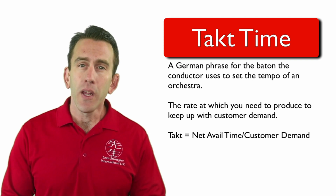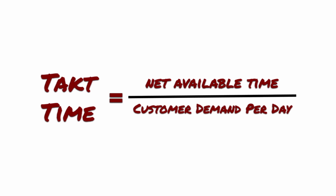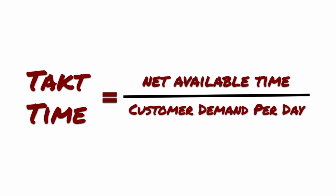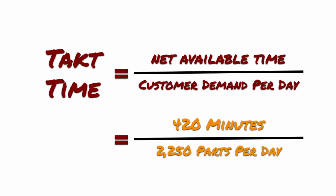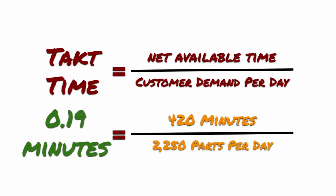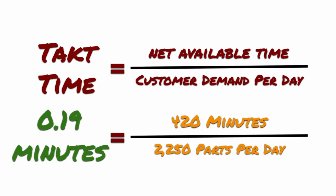Now that we know how many of the 4 different pieces we need to be made each day, we can calculate our takt time. This is done by first dividing the amount of available time per day by the number of parts per day. In our case, we would divide 420 minutes by 2,250 parts. This would equal 0.19 minutes per unit takt time.